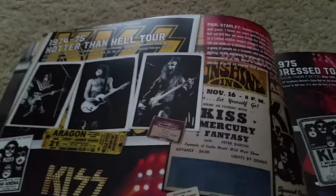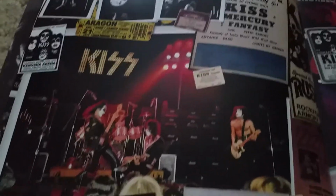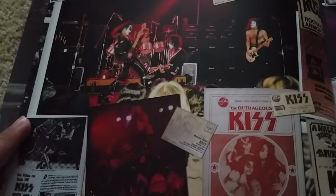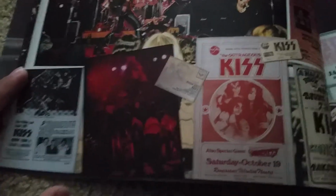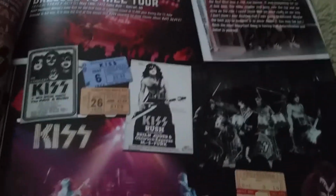Here's the Hotter Than Hell tour. Here's the Dressed to Kill tour.